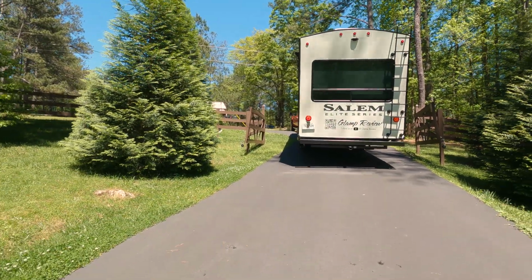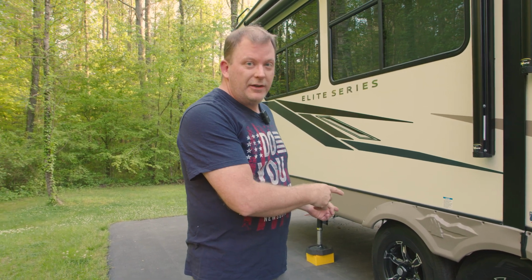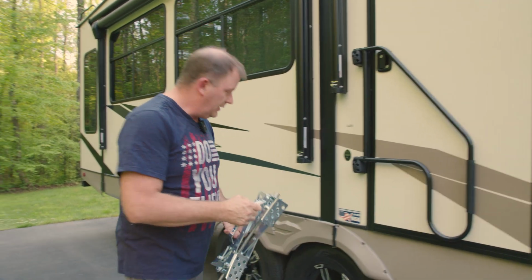Turn it. So we came back from Margaritaville, and I noticed something. And we noticed something when we were there at Margaritaville. I couldn't get my X-chocks to fit between my two wheels here, where normally I could. And let me show you. So this is the X-chock.